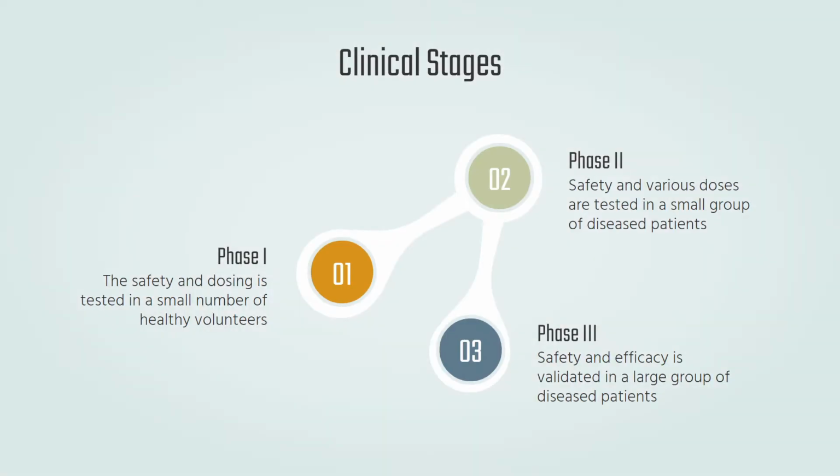The three clinical stages are broken down into phase 1, phase 2, and phase 3. In phase 1, the safety and dosing is tested in a small number of healthy volunteers. In phase 2, safety and various doses are tested in a small group of diseased patients. And in phase 3, safety and efficacy are validated in a large group of diseased patients. And these are just general guidelines. It's never set in stone. It can vary based on things like the indication that the drug is going after.